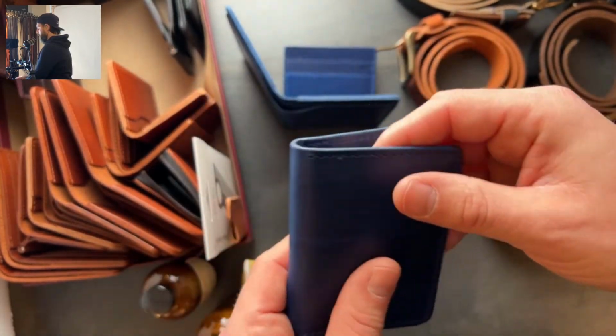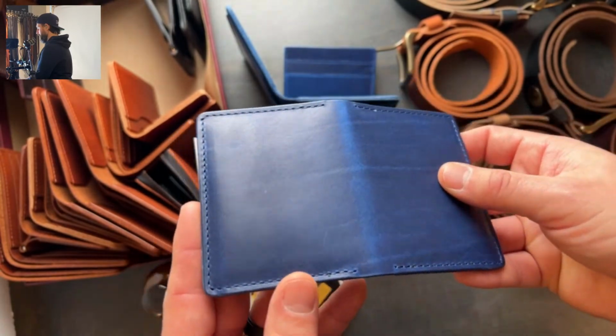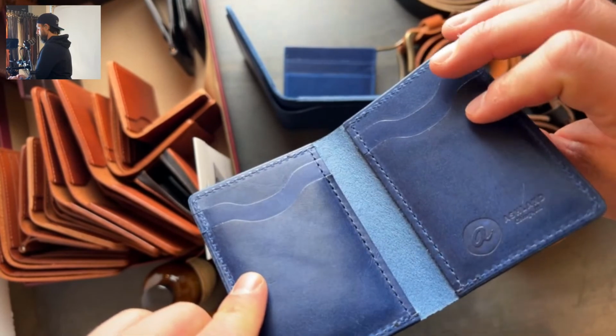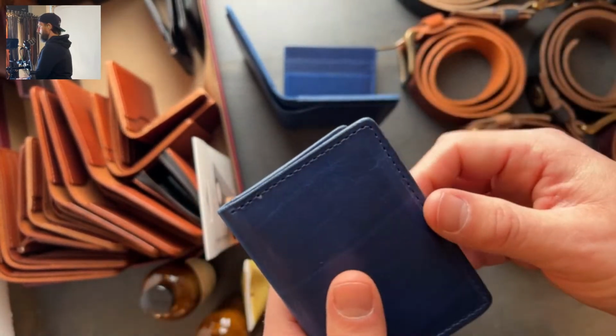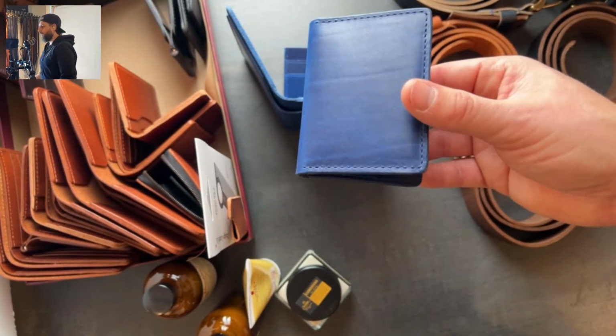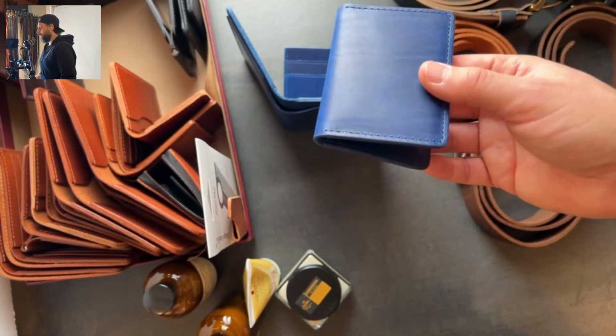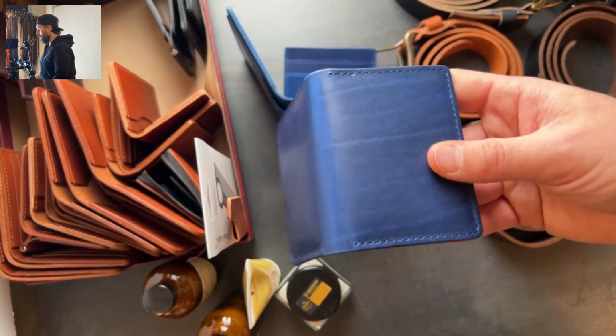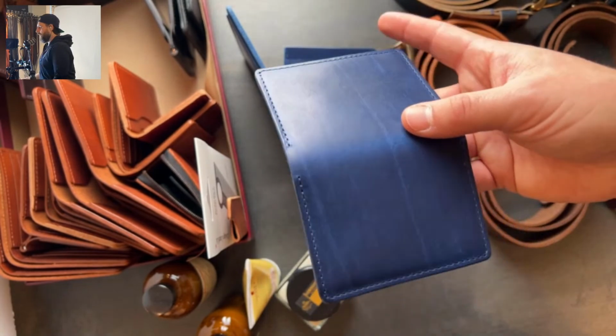So here's a really, take a look. I'm at a loss for words. This is the Royal Blue Cypress on a vertical cardslot Bugs Moran. This is one of the most recent leathers that Horween Leather has ever made. And what's beautiful about it is it was developed for our use. We asked them to make this product for us, and that's how this new leather cypress has come about.